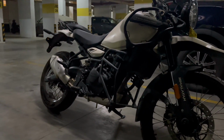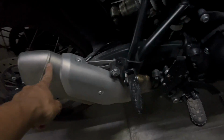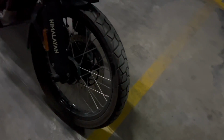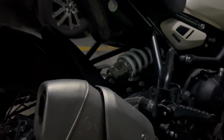Looks like a proper adventure tourer. Thanks to the angled shapes over here, it looks a little bit modern. I also like the exhaust design, and this comes with one disc brake at the rear and one disc brake in the front. One more major problem is spoked wheels. Remember that. Which means they're not tubeless. The suspension setup looks very fancy inside.